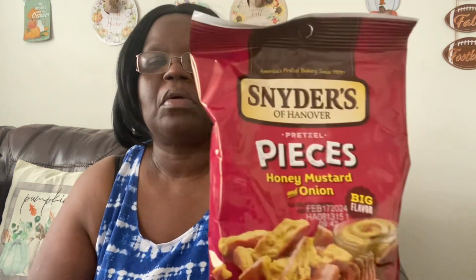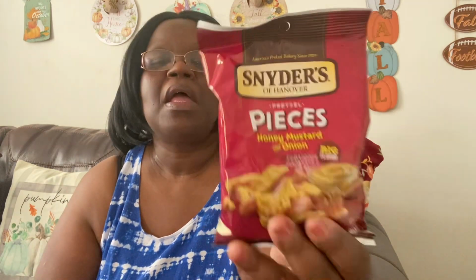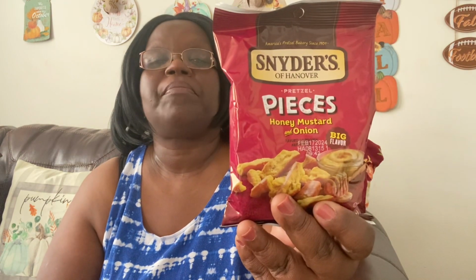So my boyfriend likes these Snyder's honey mustard and onion little pretzel bites. These are really good. He says they're kind of hard on his teeth, but you can wet them a little bit and eat them. So they are the honey mustard and onion, and the best buy date on this is February of 2024. So I did pick these up.